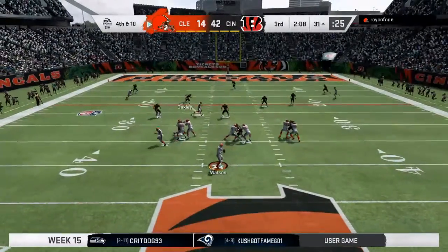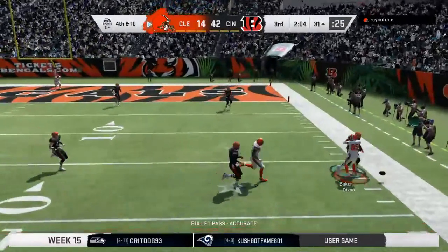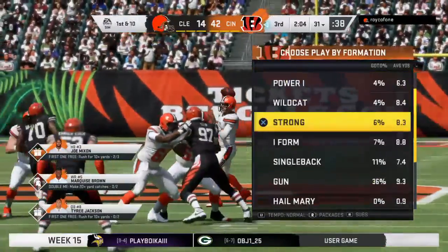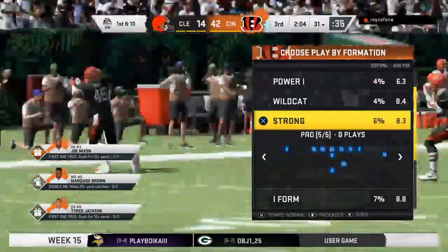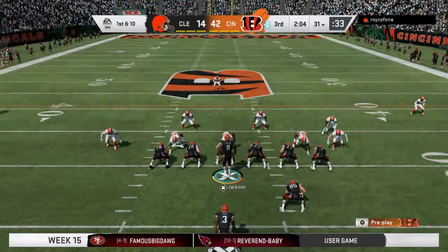On 4th down, Watson. And my goodness, this is incomplete. The Browns unable to move the chains on 4th down. And the Bengals will get the football back. The Bengals drive about to get going.